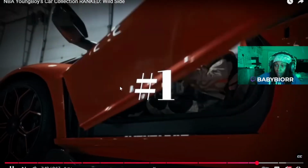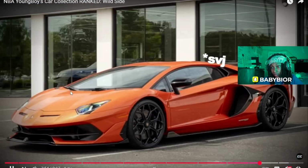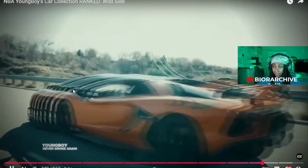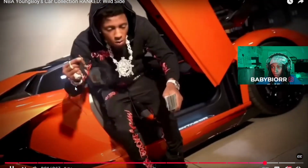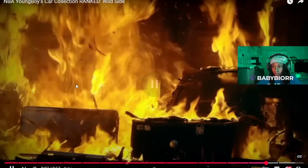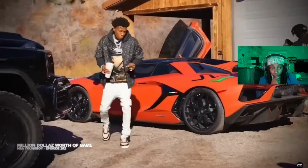Finally, number 1, the throne. The dark orange Lamborghini Aventador SVJ. He got an SVJ? The spaceship itself. Over 770 horsepower, naturally aspirated V12, active aerodynamics, and that color. This is insane. This is crazy. This is probably the craziest car collection, money-wise and looks-wise. Burnt orange hits like a sunset over chaos.